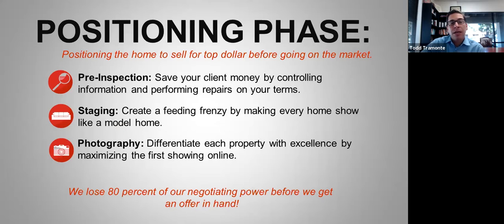I call it creating the cupcake factor, and we can talk more about that later, but basically it's like a kid's birthday party where a little kid sees a cupcake and they want it so bad they lick it so no one else will touch it. We want people to come into this house and stomp their feet and wring their hands and say, I want this house and I don't want anyone else to be able to have it. And that comes from staging, not interior design.